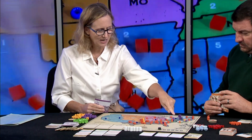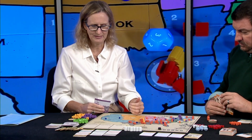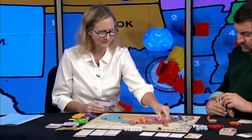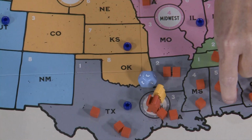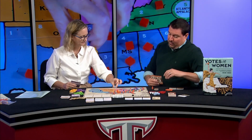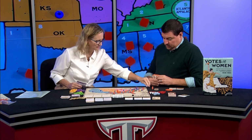So he's already gotten Texas and Georgia. So I just want to sort of try to limit what he can do when we get to the vote. So I'm going to go ahead and take 1 from Texas, 1 from Georgia, and I'll take 1 from Alabama just because. There we go. Because we're in Alabama, so there you go. Yes, makes sense. And I get to add 2 here in the Northeast region.